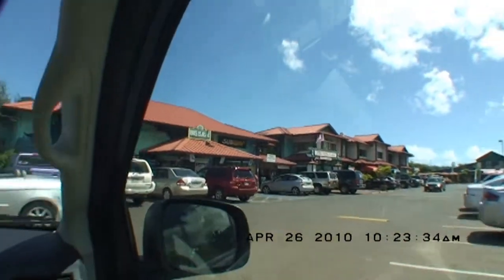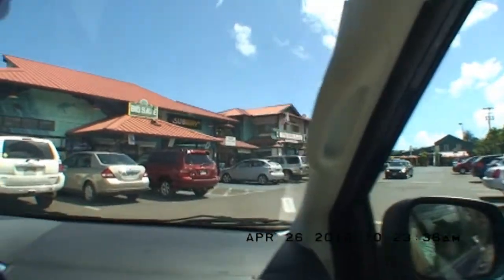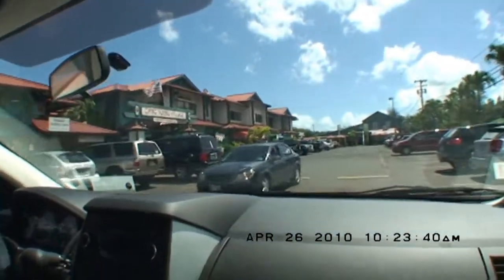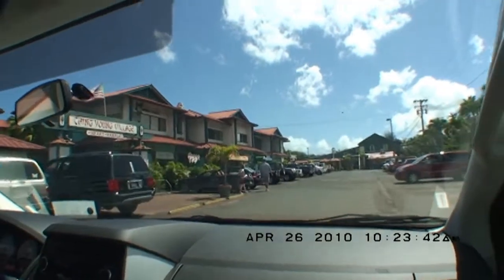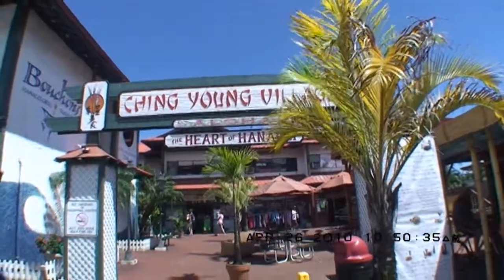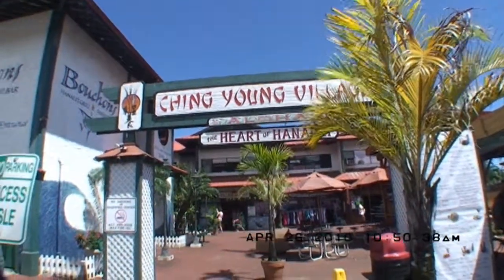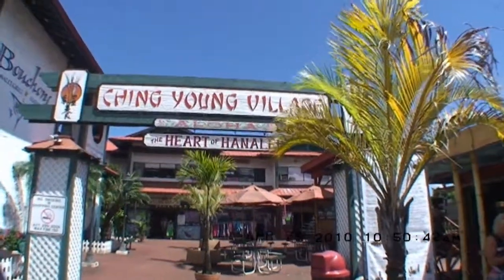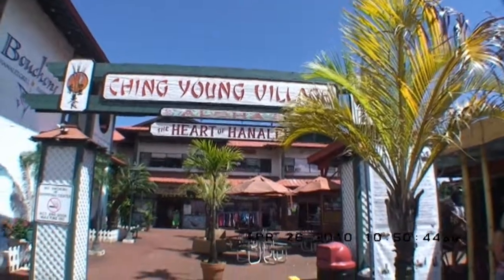China Yam Village. We went to that corner to eat. There's you and the two. Yam Village in Hanalei.